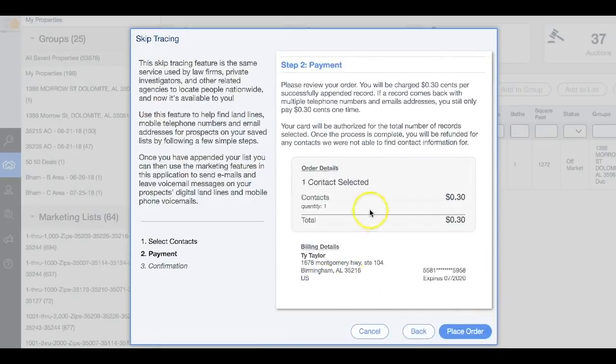I go to next. It tells me it's going to cost 30 cents. Now before it was 10 cents per piece of data that it pulled, whether that's one landline, 3 mobile numbers, and an email address, which is a total of 5, it will charge you 50 cents. Now it's just going to charge you a flat 30 cents if it pulls any data, whether that's one piece of data or 30 pieces of data, it's going to still just be 30 cents. So what I'll do is I'll go ahead and place order.